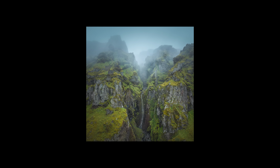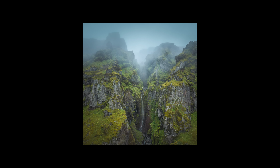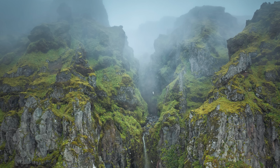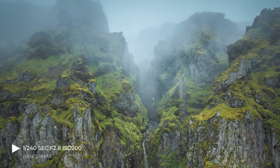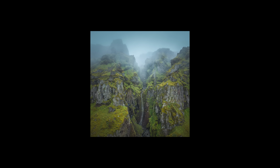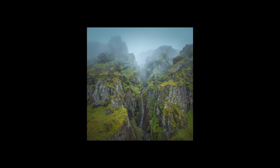This canyon had so much character. I love all the little textures here and the V shape that's created by the two canyon walls that leads right down into that waterfall. I also thought that the fog added a lot of atmosphere and created a lot of mystery for this photograph. Really made it feel like it was a part of a fairy tale or some sort of adventure movie. And even though this waterfall wasn't quite as impressive or as powerful as the previous ones, I felt like it was the perfect centerpiece for this photograph.